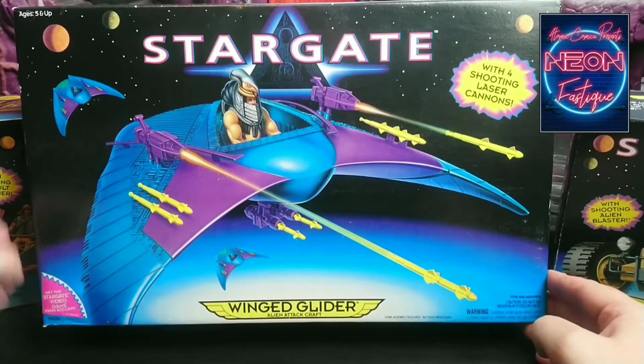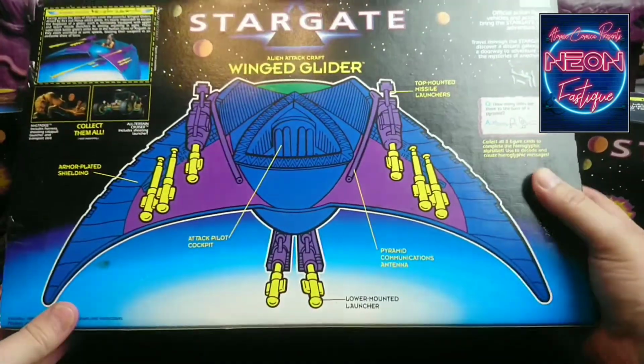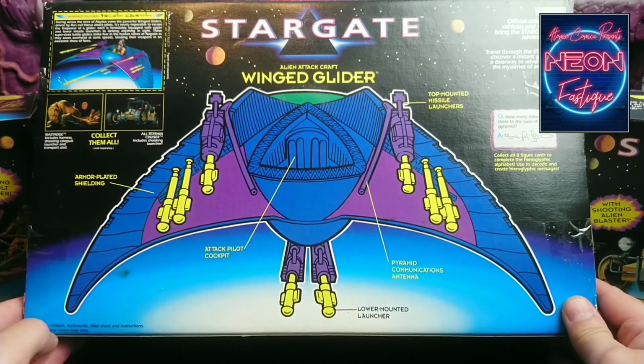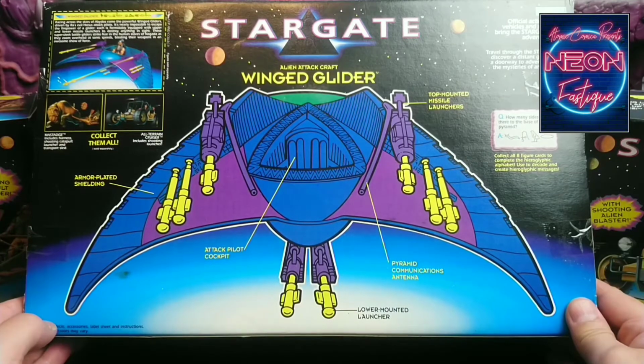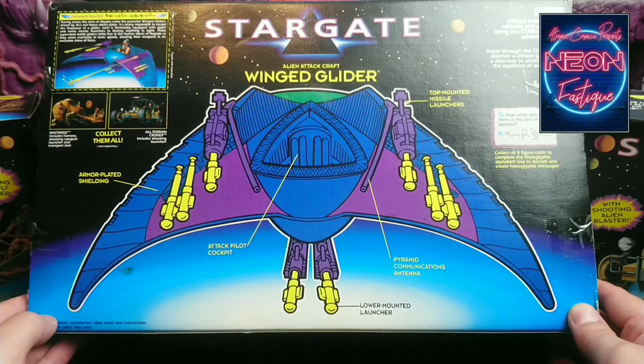But let's have a look at this on the reverse. And on the reverse, not quite what you would expect. Each vehicle comes with an illustration rather than an additional photograph of the toy out of the box. But this is pretty self-explanatory, explaining the function of the craft itself. This is one of the main vehicles to get for this set, and is itself becoming hard to find, if I'm honest. This one and one other that I'll show you. So that's the winged glider, and obviously it fits 1 figure inside.